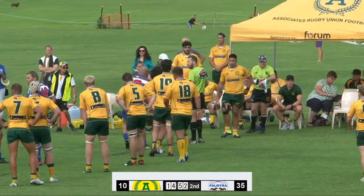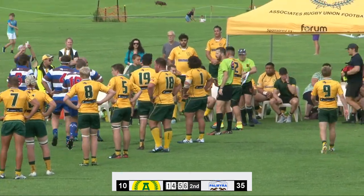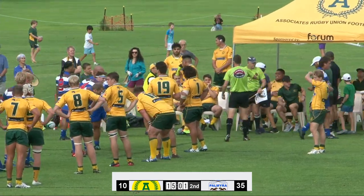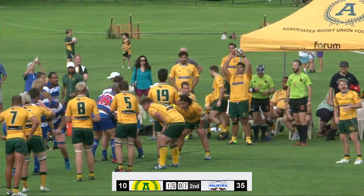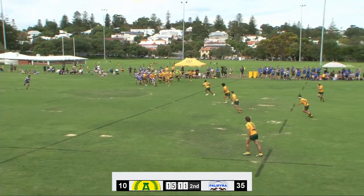Line out, Palmyra's 10, Associates feed. A couple subs coming on. I do like the term that Palmyra have decided to use this year for their substitutions as well. They're not subs, they're finishers. They're big impact players that come off the bench. Try win a game for them.